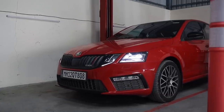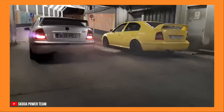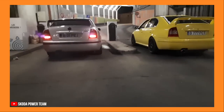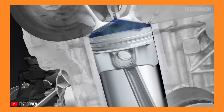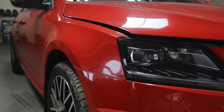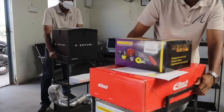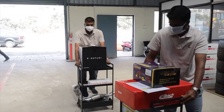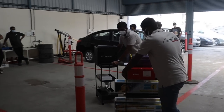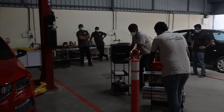This is Niranjan's Octavia VRS. The VRS badge has been on the forefront of the Indian tuning scene since the Mark 1 Octavia came out in India. The engine found in these cars is usually very tunable and can be modded to insane levels. This car is basically the fastest car we have in this year's car lineup for us. Niranjan has spent around 5 to 6 lakh rupees on getting the best bits and bobs for the VRS in order to make this into a proper rocket ship with power figures well over 300 horsepower.